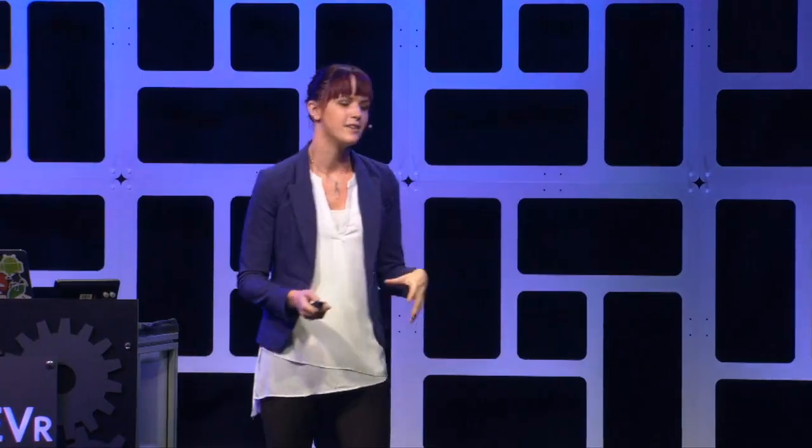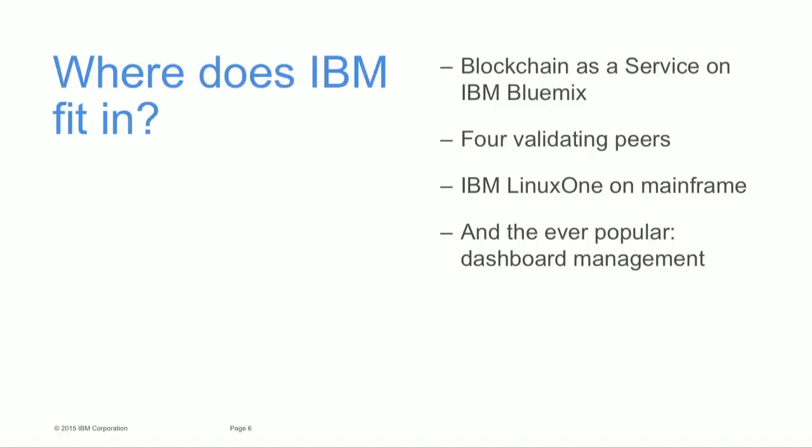However, that's kind of where we fit in. While we have the free version for developers, we're really invested in getting things running from a mainframe standpoint so that these banks that are already running on that system can expose their processes to blockchain. Another great thing, we have 4 validating peers. I'm sure we could talk about blockchain for a minute.